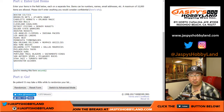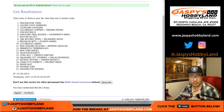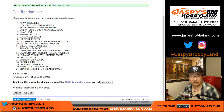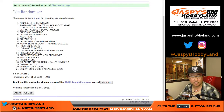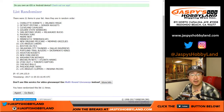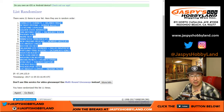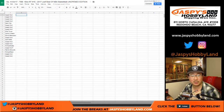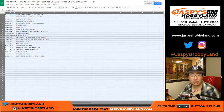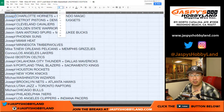And then 11 times for the teams. Should be 21. Yes, 1, 2, 3, 4, 5, 6, 10, and 11th and final time. Hornets, Magic on top. Clippers, Pacers on the bottom. In the case there's some older cards in there, Charlotte stuff will go to Charlotte, no matter the team name. New Orleans stuff will go to New Orleans.